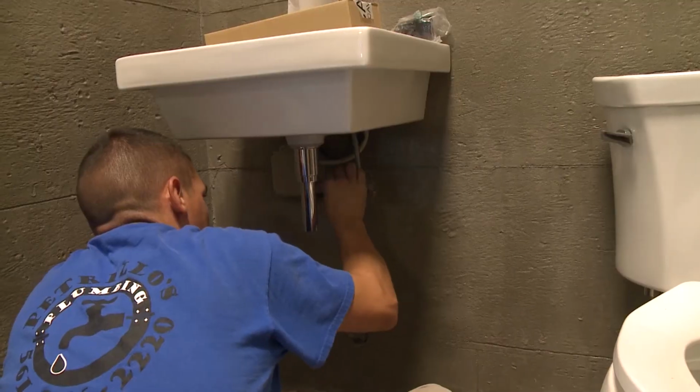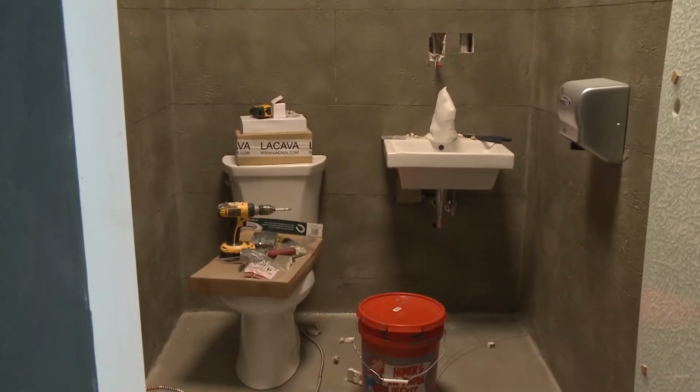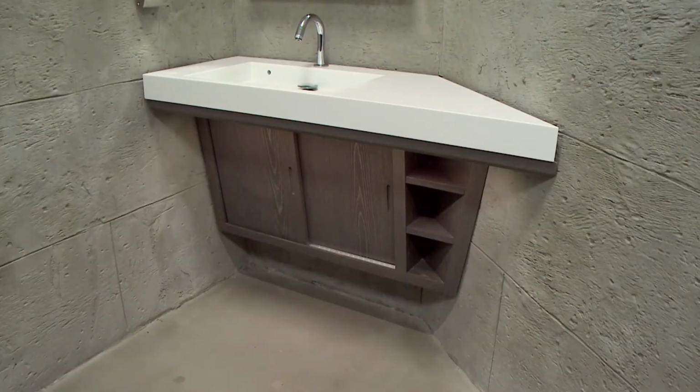I think Kalyn's gonna love it. It's coming out exactly how she planned, and she'll be very happy with the final product, I'm sure. So the actual vanities from Lacava are even more beautiful than I had seen online and in the catalog. The finish is a really contemporary finish, and I'm very pleased.